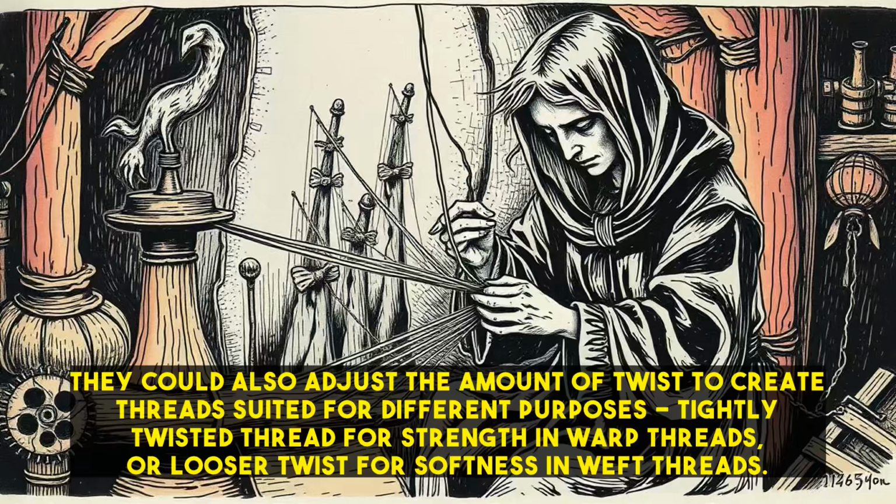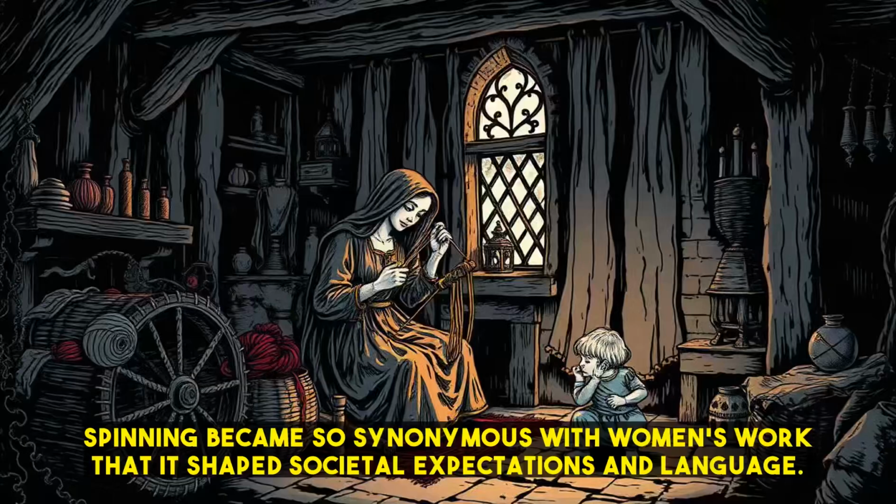They could also adjust the amount of twist to create threads suited for different purposes: tightly twisted thread for strength in warp threads, or looser twist for softness in weft threads. Spinning became so synonymous with women's work that it shaped societal expectations and language.